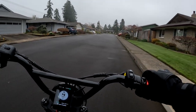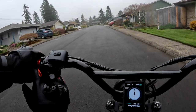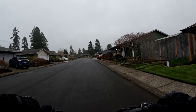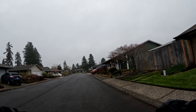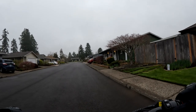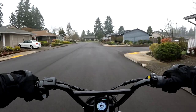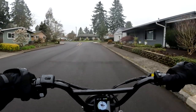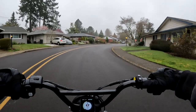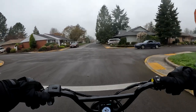Because for me, the first thing that excites me is the style of bike. My glasses are fogging up here. All right, let's go again. Personally, I like the moped style of e-bike. So the style right there will get me excited. And then looks. Let's face it, we all like something that looks good.